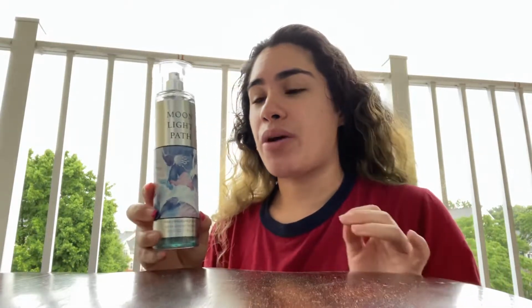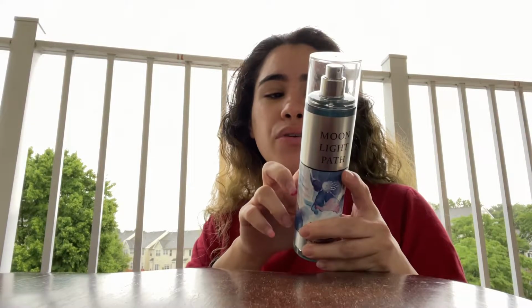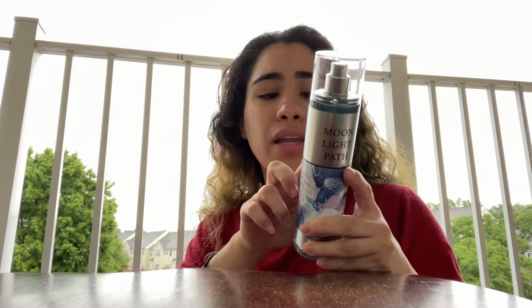I then got Moonlight Path in the spray. I already have it in a shower gel. This is a beautiful scent. This is a lot of people's favorite. This is one of my coworkers' favorite. It has Night Blooming Jasmine, Blue Violet, Sheer Lavender, Lily of the Valley, and Soft Musk. This is really nice. Then I got a Japanese Cherry Blossom for my mom.